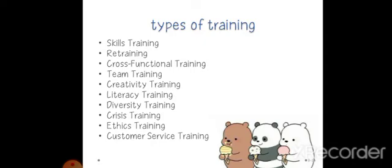So, they can avoid activities that might result in a crisis.